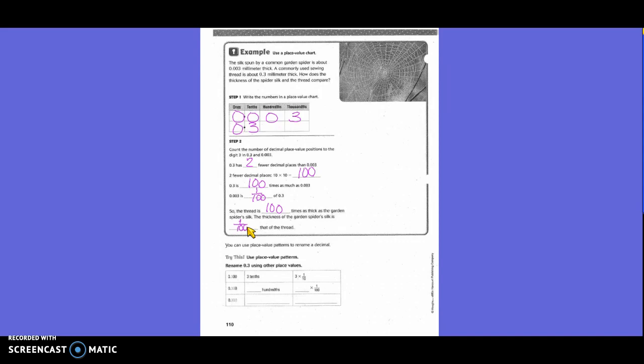Okay, you can use place value patterns to rename a decimal. Try this. Use place value patterns. Rename 3/10 using place values. So they already wrote, what did I tell you? If it's anything after the decimal and it's just at the very end, are those zeros just holding a spot? Yes. So they wrote 3/10 and they wrote it as 3 times 1/10. Then they said this is what? How many hundredths? 30. 30 hundredths. So then you would do 3 times 1/100. This one is how many thousandths? 300. 300 thousandths.